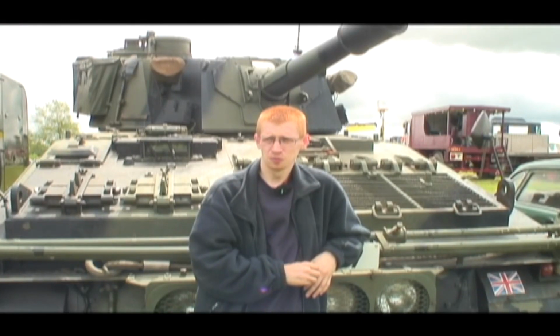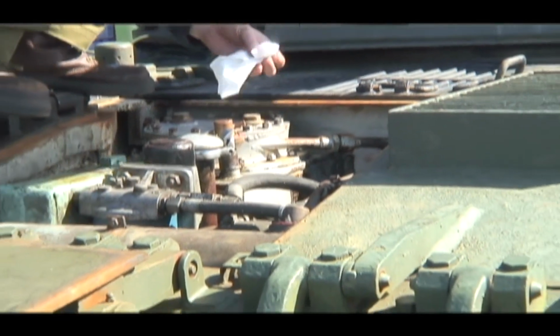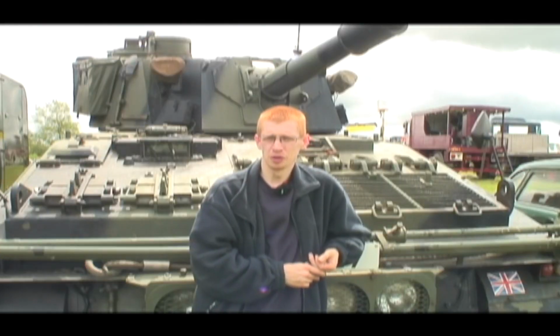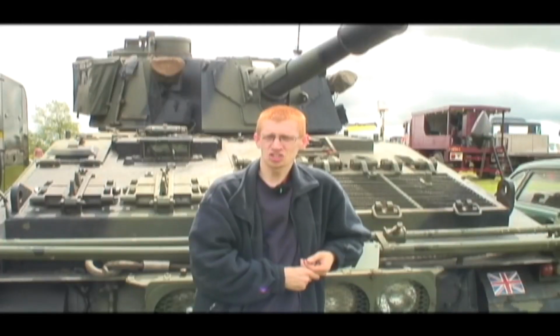This is the fourth tracked vehicle I've had. So all bought as restoration projects. So bought mostly running, semi-complete, and then restored to running order, fitted out with all the kit they would have carried in service. It's a challenge, I suppose.